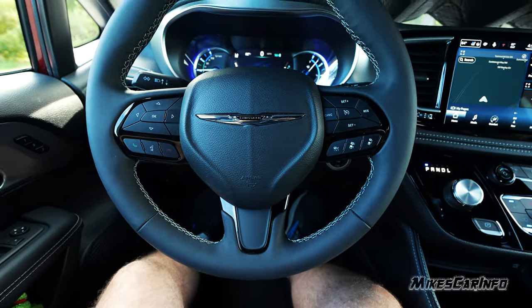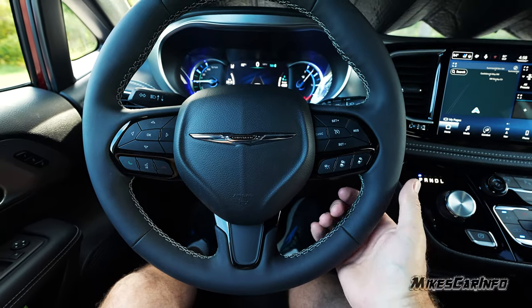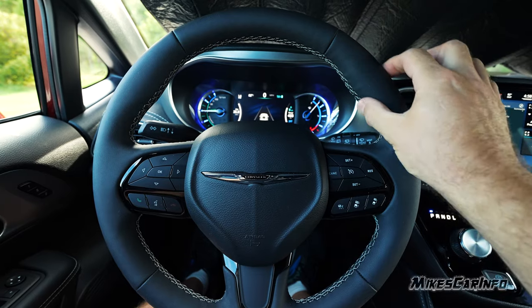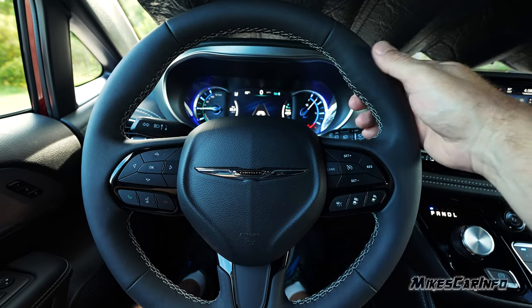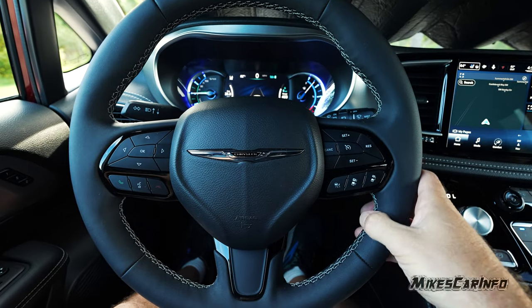The steering wheel is very thick, soft to the touch and very comfortable. Completely round on the outside. It does have some very mild bolstering, not super aggressive on your hands, but the stitching is rather thick here in the center part.